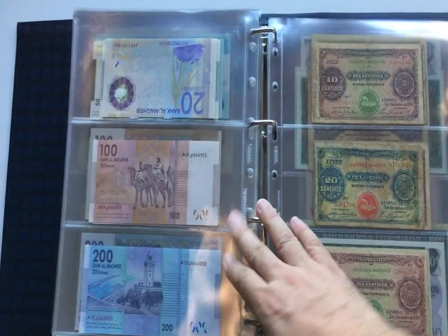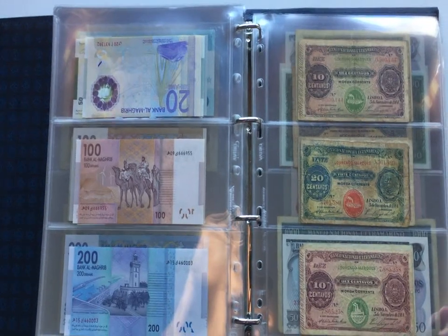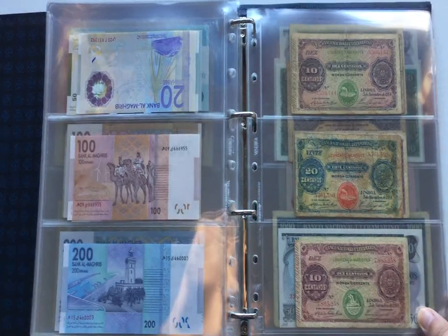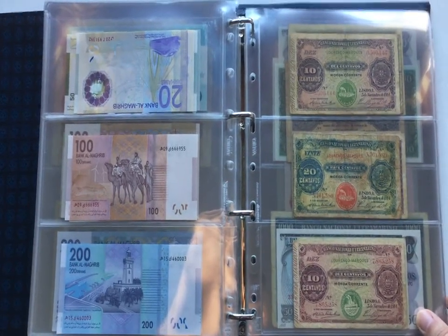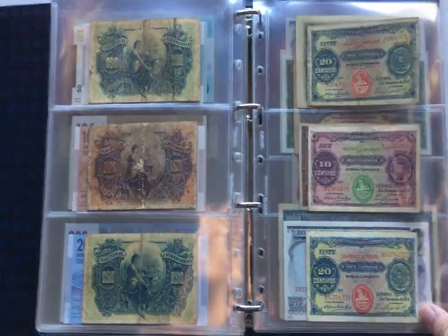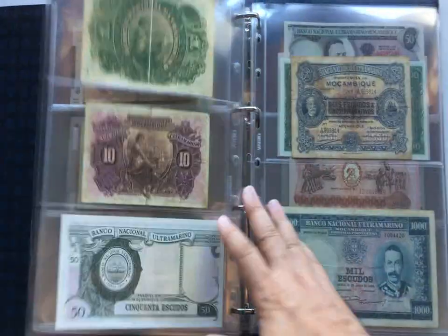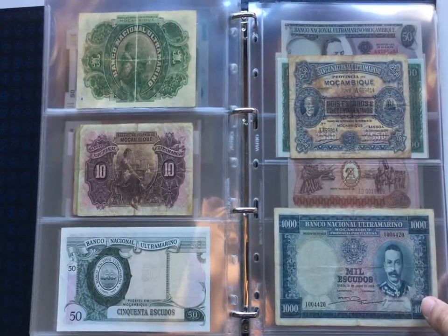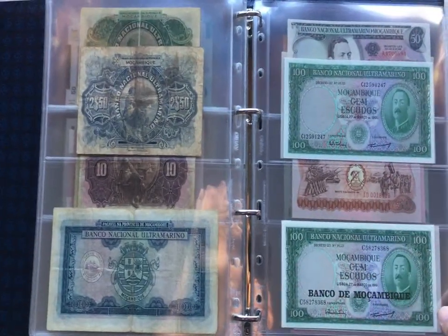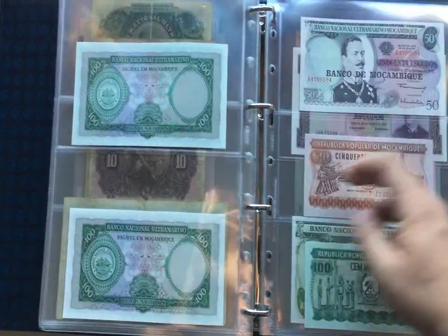Last on this album will come Mozambique, another ex-Portuguese colony. Some older banknotes still under Portuguese government from Banco Nacional Ultramarino. Not in the best of shapes, unfortunately. Also these still under Portugal, and these are the hardest ones to find, because after that, when it starts here, it starts to be after independence, 75.